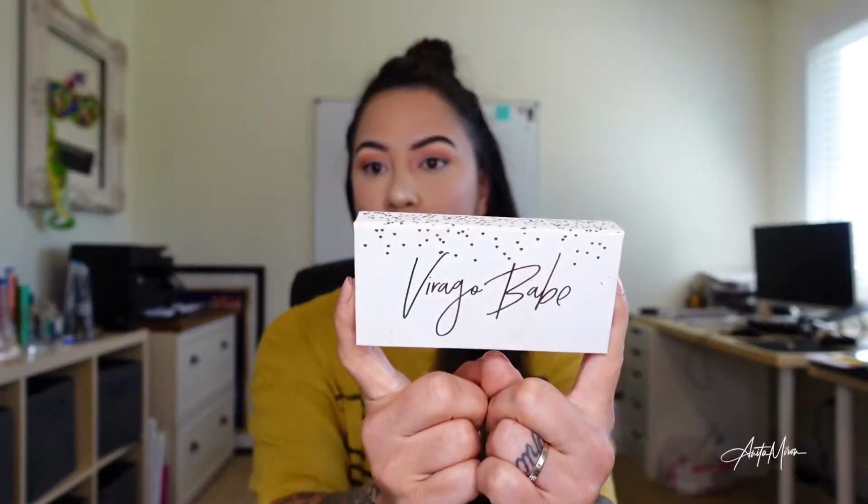I am going to go ahead and do the hardest part, and that for me is the lashes. So I'm using my friend's brand. This is called Virago Babe. They have the prettiest eyelashes, and the type is called Scarlet, which is my daughter's name. I've used these a few times. I'm waiting for more in the mail. So they look a little chunky, but I did cut the glue down a little bit.